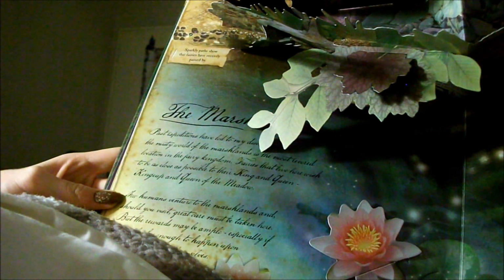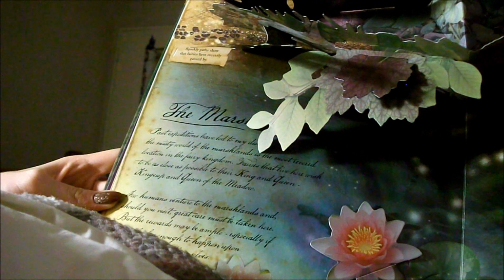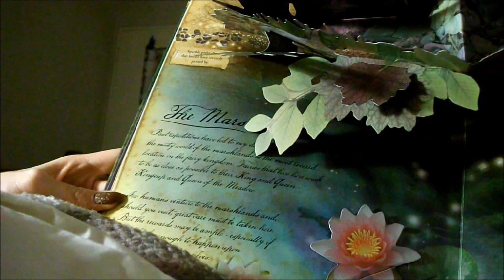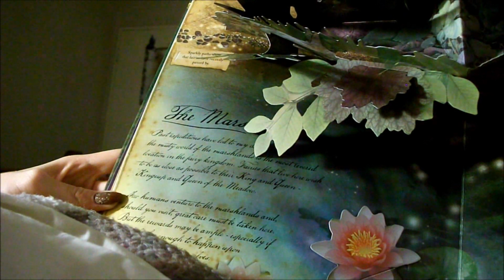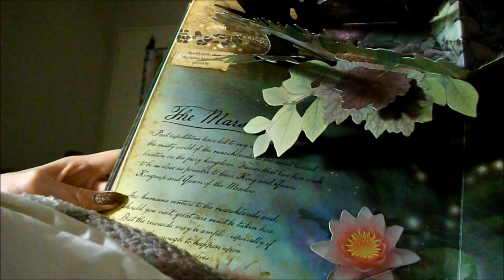Few humans venture to the marshlands, and if you should visit, great care must be taken here. But the rewards may be ample, especially if you are lucky enough to happen upon the fairy monarchs themselves.